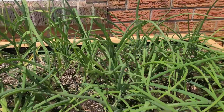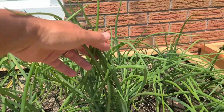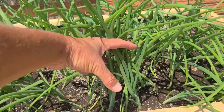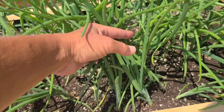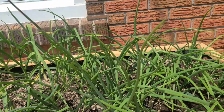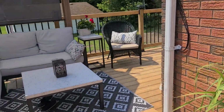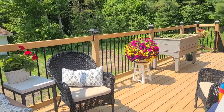These onions are the big Dutch sets. So what I'm going to do is top these, and I'll do that in this video after I show you everything else. I top them, and that produces a bigger bulb on your onion. And we eat the greens. You can either dehydrate the greens or put them in the fridge. You can chop them up and freeze them. You can do whatever. But we'll get back to this in just a minute. I'm going to bring you over to the other side and show you what we have over here.